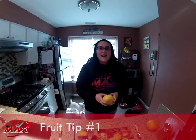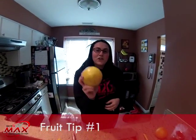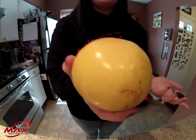Hi Maxers, we are in stage 3 of the nutrition, which means you get a third fruit. Yes, yay for that. Anywho, so with that being said, I wanted to introduce one of my favorite fruits, which is the grapefruit. You have 2 different ways of eating it.